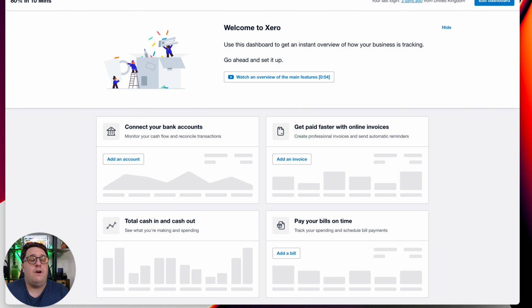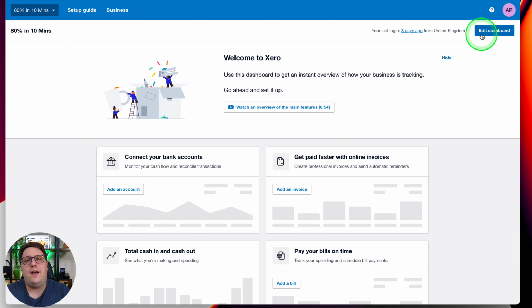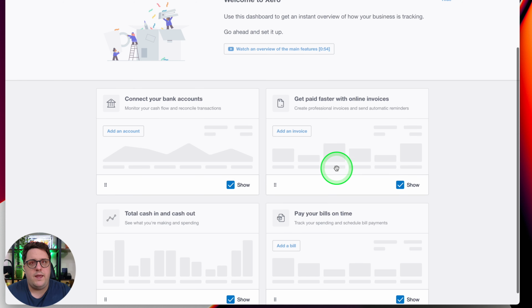You see, this is all editable. See the little option at the top there, edit dashboard? Well, you click on that and you're going to have the option to change items on here, say what you want to show, put items in different ways. And as you start to add more complexity to your business, more tiles are going to appear on here as well.